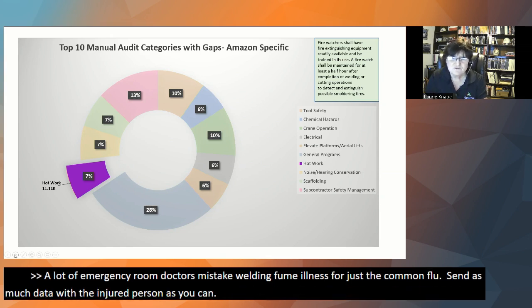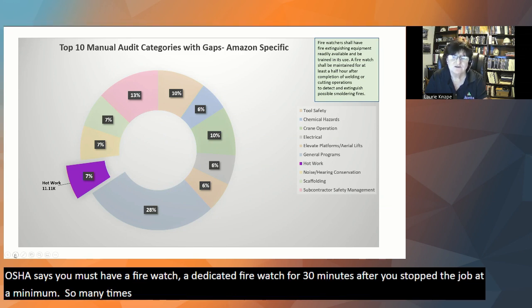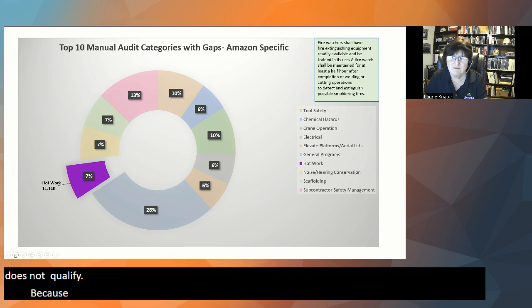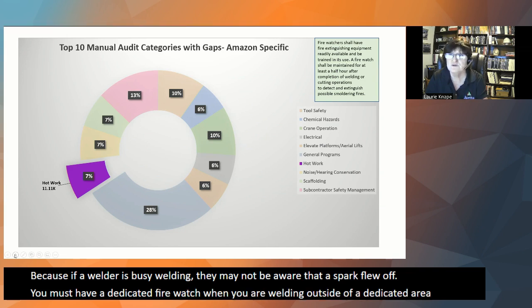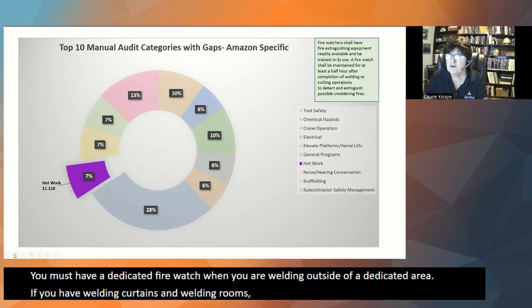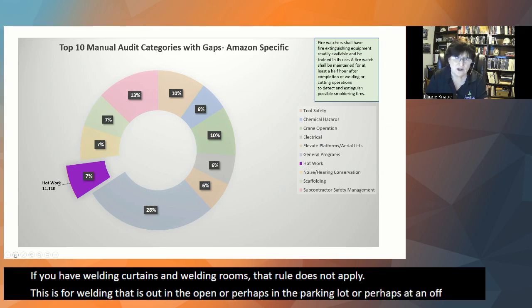The other thing that's missed frequently is Firewatch. So OSHA says that you must have a dedicated Firewatch for 30 minutes after you've stopped the job at a minimum. So many times people in their program will say that there's a fire extinguisher nearby, but that does not qualify, because if the welder is busy welding, they may not be aware that a spark flew off somewhere and set something on fire. So you must have a dedicated Firewatch when you are welding outside of a designated welding area. If you're a fab shop and you have curtains and welding rooms, that rule does not apply. This is for welding that is out in the open, or perhaps in the parking lot, or at an off-site location for non-conventional welding activities.